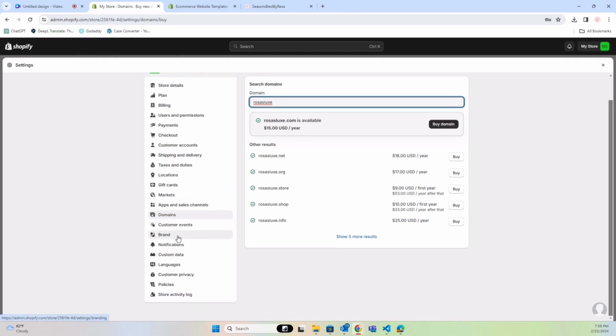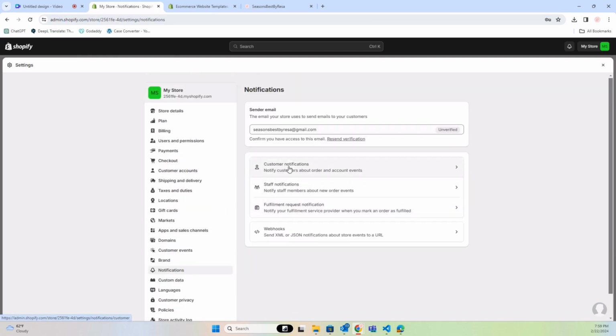What else do we have? So notifications, make sure you go in and set this up. Honestly, you do not need to go in and mess with anything, because I found that the way Shopify has these set up is perfectly fine. However, do go in and make sure that you verify your, yeah, right here it says you verify.